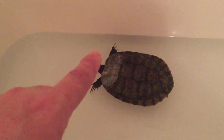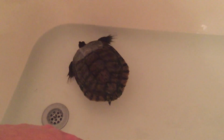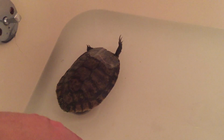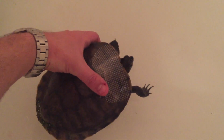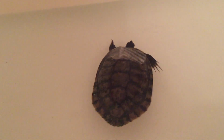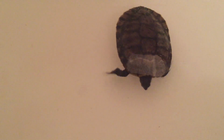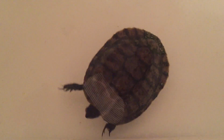But it's nice to see his front paws out. They've been in almost the entire time, so it's actually not as bad as I thought. We're just going to give him some time in and out of the water here. We'll just give him some air there. There you go. And for the next few days, this is what we're going to do with him. We're just going to give him some time in the bathtub, help him out a little bit so he doesn't struggle to breathe, and get those legs working so we can go release him.